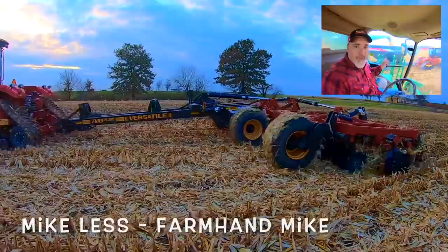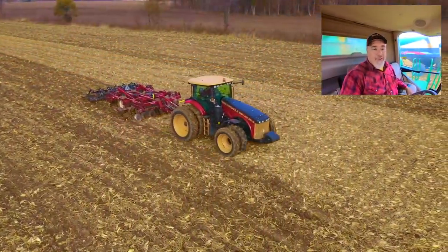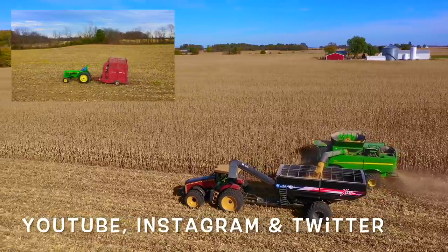Have that view over there, that's just pretty awesome. That's almost as awesome as watching that Mike Less guy on YouTube. That is one good-looking tractor and grain cart.